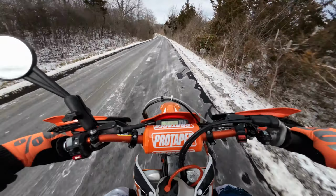Roads are cool though. Twisties are nice and fun, but especially this cold in the winter, there's probably a frozen patch of snow somewhere. You gotta be mad careful. That's what I'm trying to do right now. Yeah, see, tires are just spinning right there. They salt these a lot, but I'm still not convinced that I wouldn't just slide around like crazy. Yeah, see right there, just spinning.